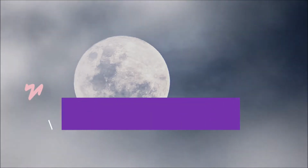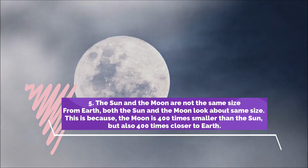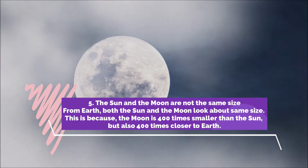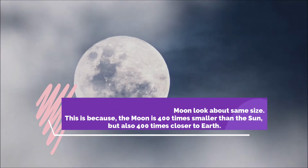5. The Sun and the Moon are not the same size. From Earth, both the Sun and the Moon look about the same size. This is because the Moon is 400 times smaller than the Sun, but also 400 times closer to Earth.